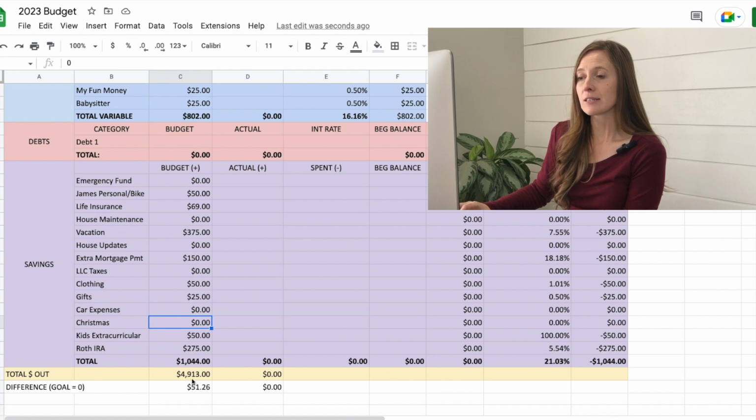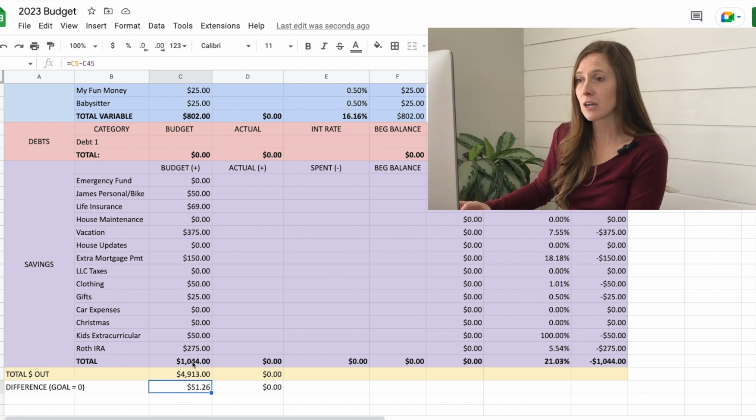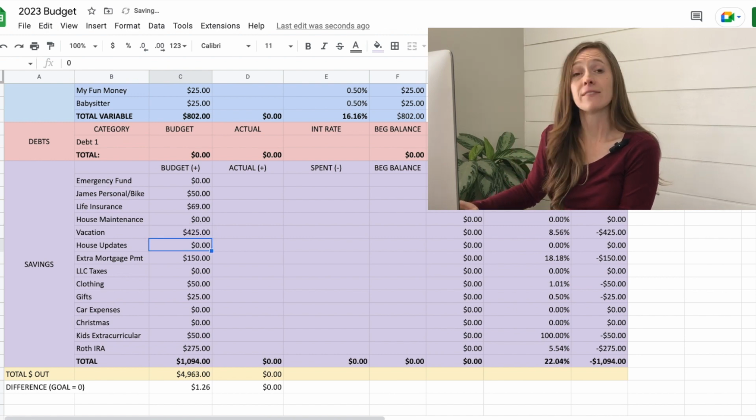And then if you see, now I've got $51 extra. So I could put $51 somewhere else. I think I will add that to vacation. We'll just do $425 and I'll have an extra dollar.